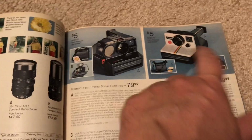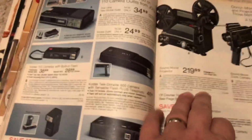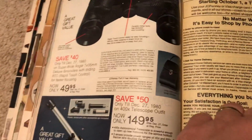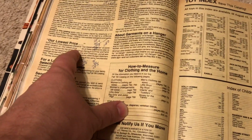Had that camera, the Polaroid One Shot. I loved that camera as a kid. 8mm projectors. We have those films of me and my brother on these old films. It's really cool to see. Binoculars. Now we're getting into the order forming parts of the catalog and indexes. Oh, we're getting into more math. She was really working on something here.